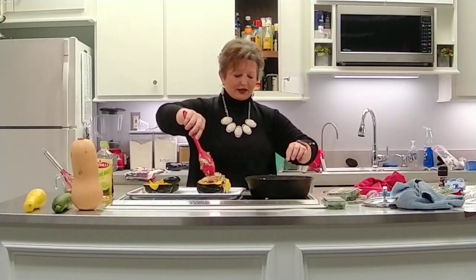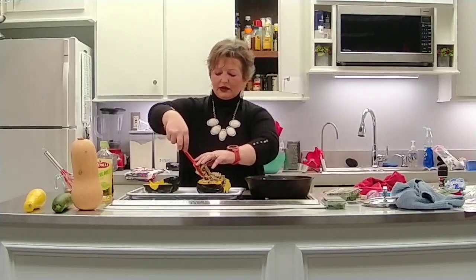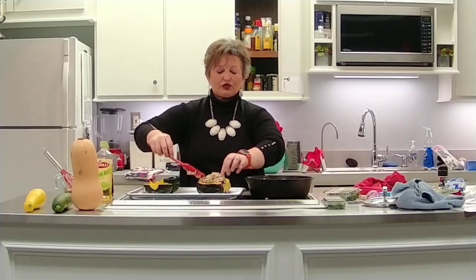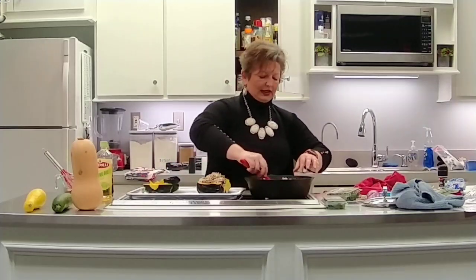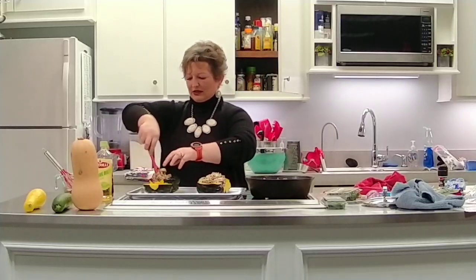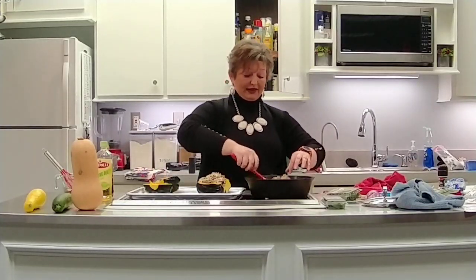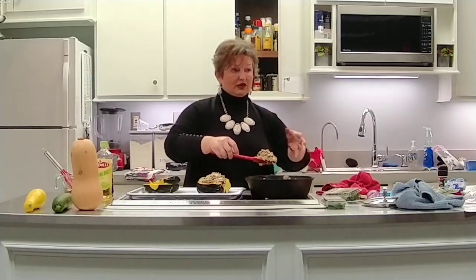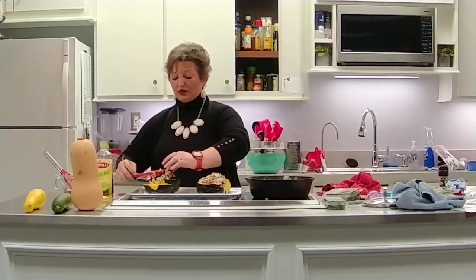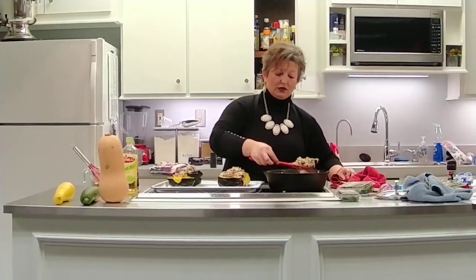I was telling Karen earlier, these were so filling. The recipe actually calls for 3 acorn squash, but I don't know, if I had 3 acorn squash I would have had so much leftovers, because I think half of one of these was all it was for dinner. From a proportion perspective, you could easily cut this in half and have 2 meals out of 1 squash.